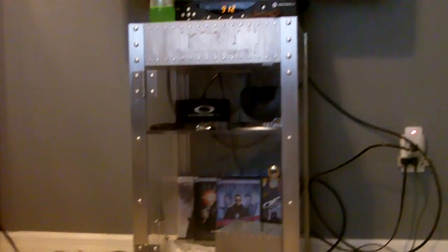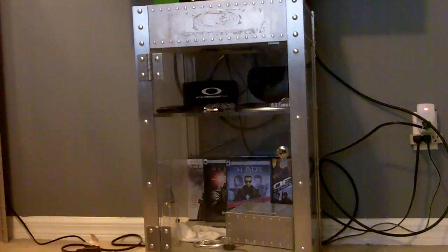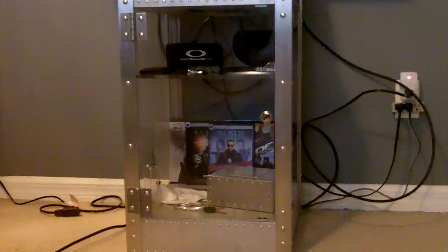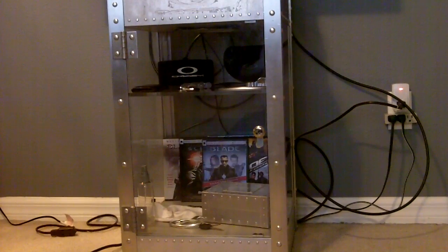Let me pan up a little bit. My TV sitting up there. So it's just more just to throw stuff in. It has no display purpose at all. It serves no display, except for the top shelf, but that's really more just overflow stuff that I just put up there so it didn't look bare.